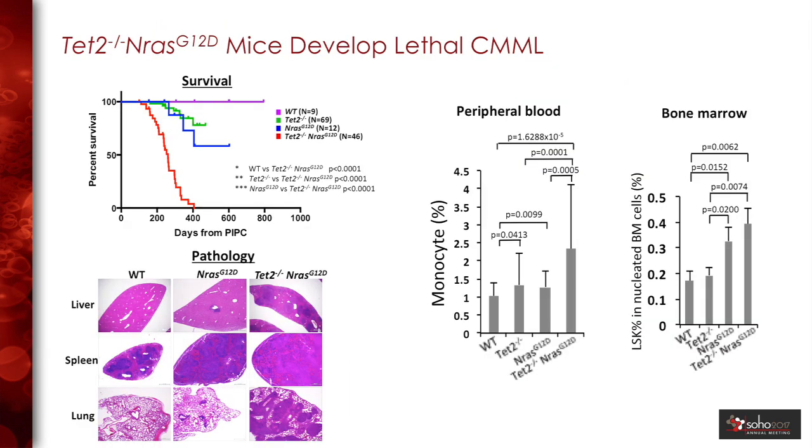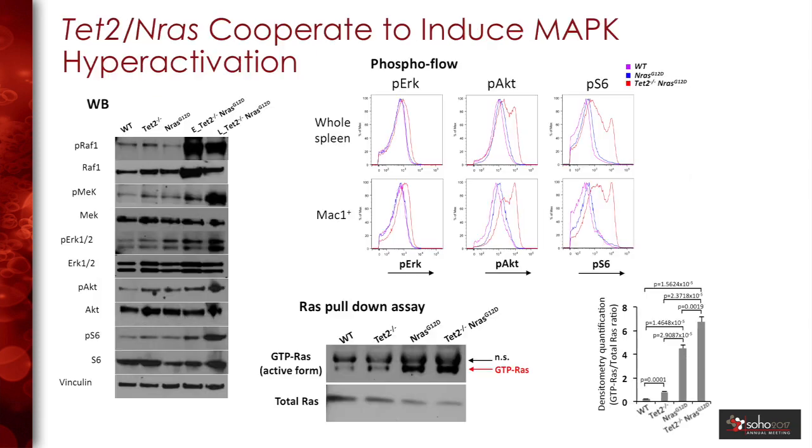And we've made many models now of RAS mutant disease, and the most robust of them, that's the most developed, is a TET2 NRAS double mutant model that develops a progressive, transplantable, chronic myelomonocytic leukemia, which can evolve to AML. And we looked at that model and asked, what is unique about it? What's different about a TET2 NRAS cell versus an NRAS-only cell? And the thing that really leapt out at us was MAPK hyperactivation. So we saw greater activation of MAP kinase signaling in a RAS TET2 cell than in a RAS-only cell.